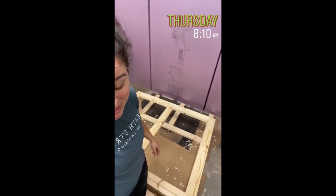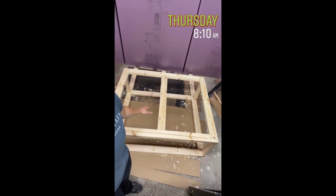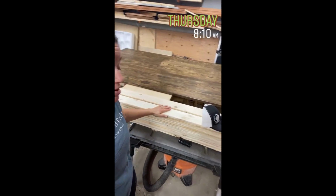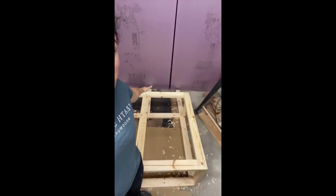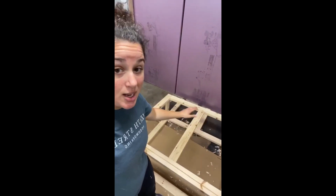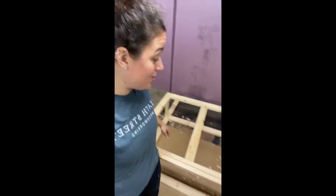We're gonna be back at it today. My apprentice is here again. We've got the bar laid down flat. What we're gonna do now is take all of these 1x4s, get a 45 cut on one end, and then we are going to attach them right on here in that chevron pattern. Then once they're all attached, we're just gonna flush cut them all.